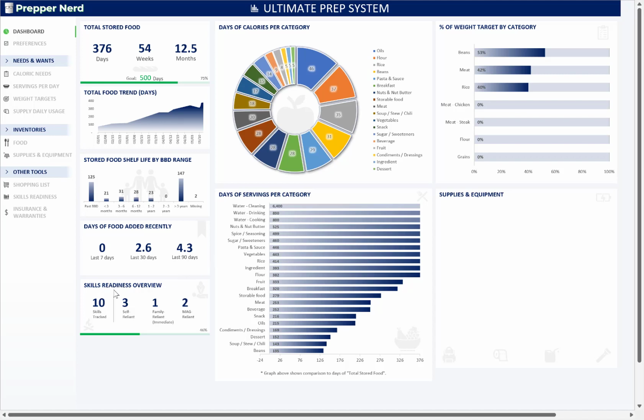We have something new for the offline version. We have skills self-assessment in the online version, but we don't have this widget. So this is a nice addition for the offline version. It gives you a readiness overview based on the information in your skills assessment tool, which we can go into in more detail in another video. It shows you the total number of skills that you're tracking, how many of those skills are self-reliant, immediate family reliant, or MAG reliant, and your total percent readiness score as it relates to skills.